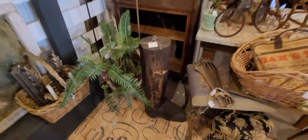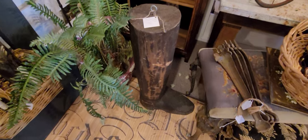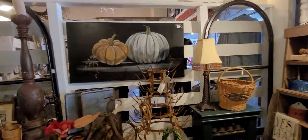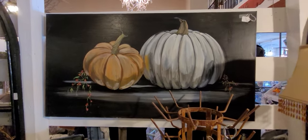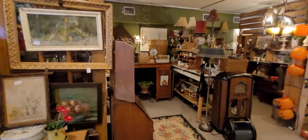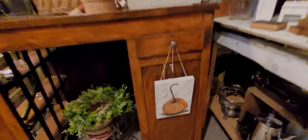Look at this huge boot. That would be a great advertising sign. Oh my gosh, look at this. 165. It's similar. It looks like probably the same artist that painted the number 13 pumpkin painted that also.